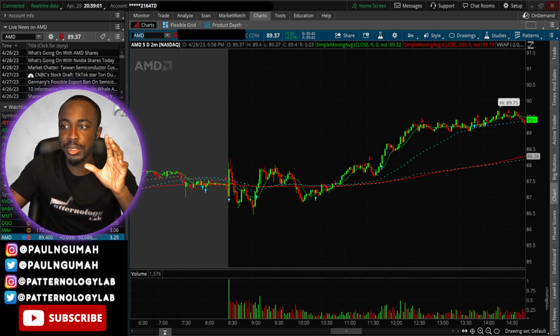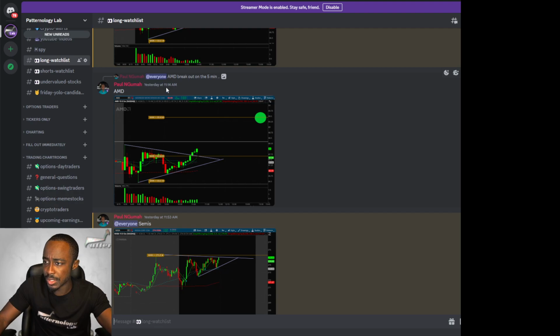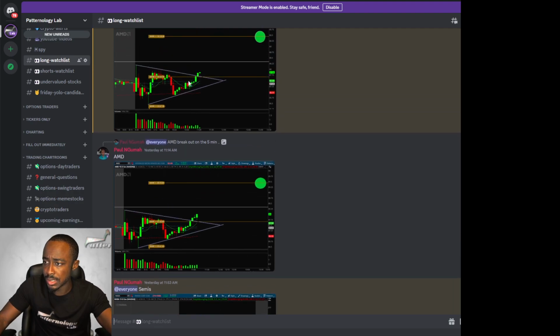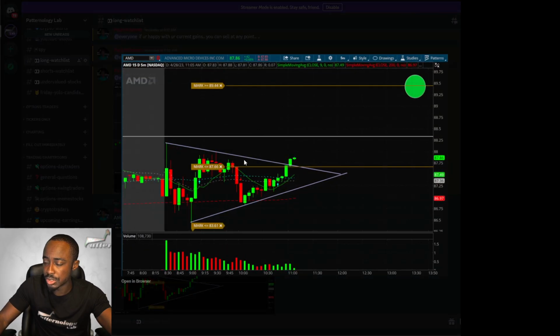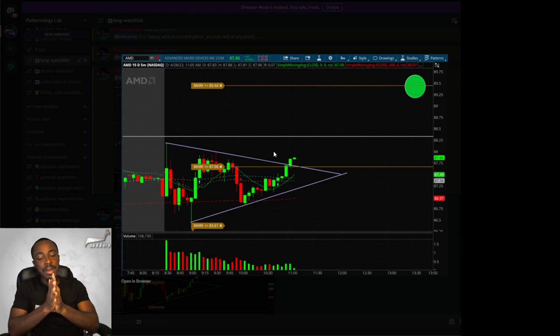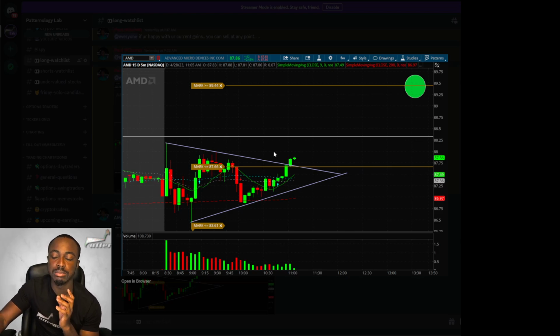That way y'all can see the bigger picture of what actually happened. So this is AMD, and at 11:07 Central Time, AMD formed this structure right here. This is a bullish triangle. For those of y'all who are not familiar with it, it's not my favorite structure to trade. The bullish and the bearish pennants are, but this one looked decent enough.